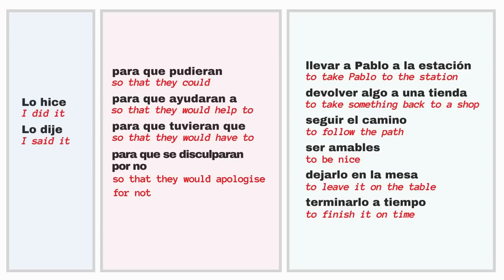I said it so that they apologized. We would say so that they would apologize for not finishing it on time. I said it so that they would apologize for not finishing it on time. Lo hice para que tuvieran que llevar a Pablo a la estación. Lo dije para que tuvieran que llevar a Pablo a la estación. I said it so that they would have to take Pablo to the station.